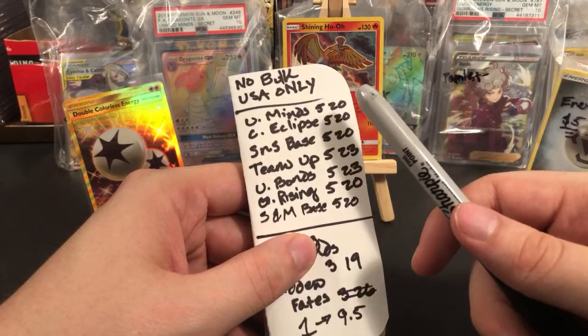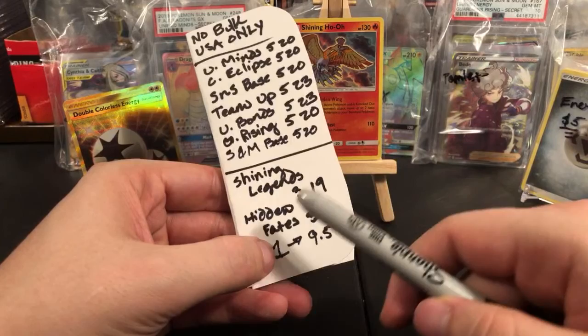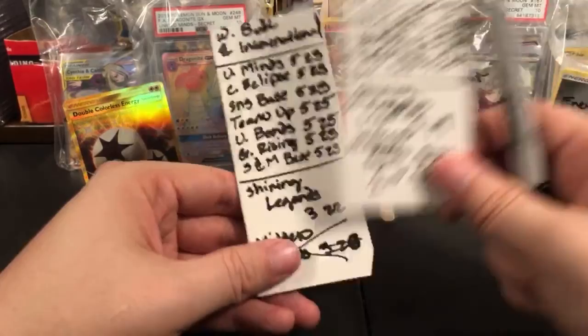We have plenty of Sun and Moon base set, which is 5 for 20. Shining Legends is sold out. And we have a half box of Hidden Fates and no more on the way. They're just getting harder to buy. So that's what we have. I could sell you individual cards tonight if you'd like.